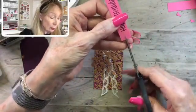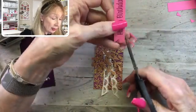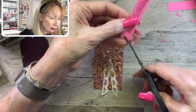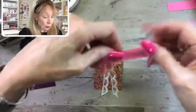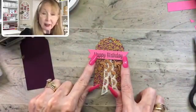It doesn't have to be perfect. It'll look cute no matter what. Remember, this is a handmade gift and a handmade tag, so you don't want it to look sloppy, but it's nice to look handmade. There, isn't that going to be cute?